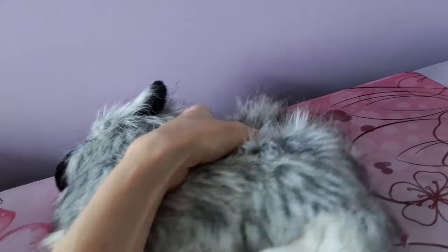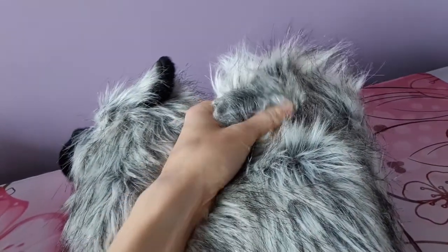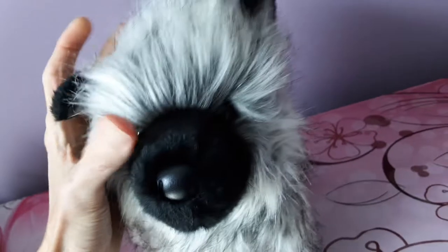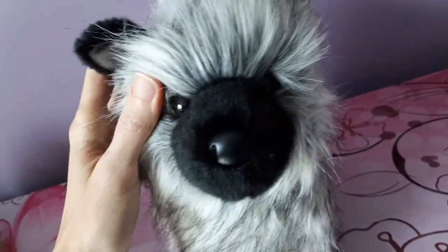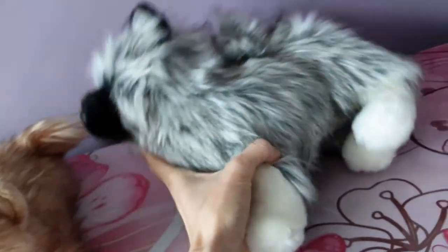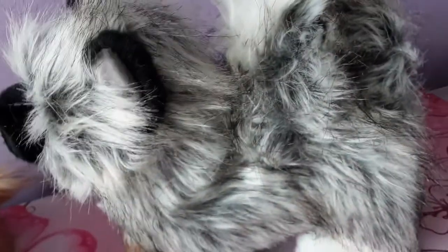But wow, I really love the different texture to his fur. I would say it's smoother than Furbo Fox's fur, for those of you who have the Douglas Furbo Fox. So yeah, it's definitely softer than that. I would say Fluffy's is more of an ultra soft plush. This one is still very soft too, just a little bit of a different feel to it.